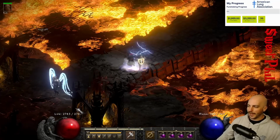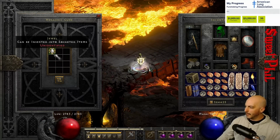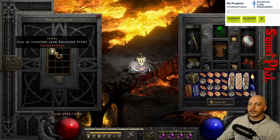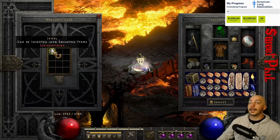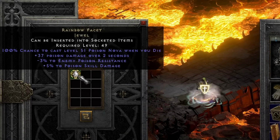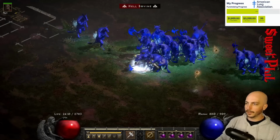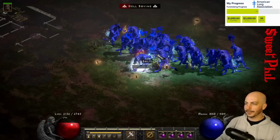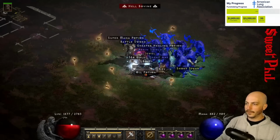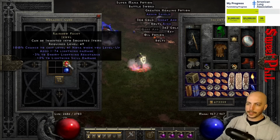Alright, let's ID this Facet. I didn't realize I didn't have my items showing. But, nice. Congrats on the Ohm there, Pico. Let's go ahead and, fingers crossed for 5-5. Lightning? It's never 5-5, ever. It never is. Level 40 Hammers against these terrorized cows, man. Facet, okay, alright. Man, it's crazy how much life these guys got, huh?